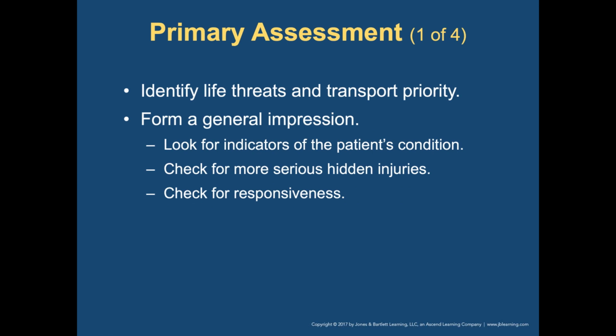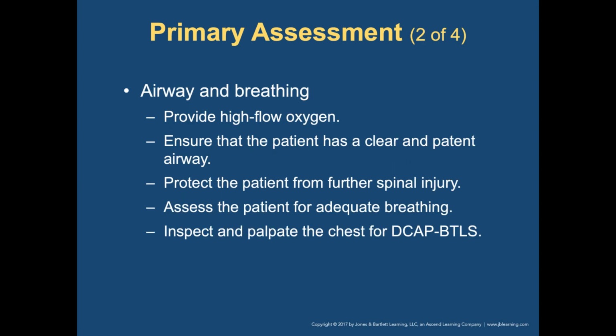Check for more serious hidden injuries, and see if they respond. As you're walking up, check on them. Hey, sir, how you doing, ma'am? Can you hear me? If they raise their hand, roll over, whatever else, at least you know they're alert. May not be verbal. That's important. ABCs, or let's just do your A and B.